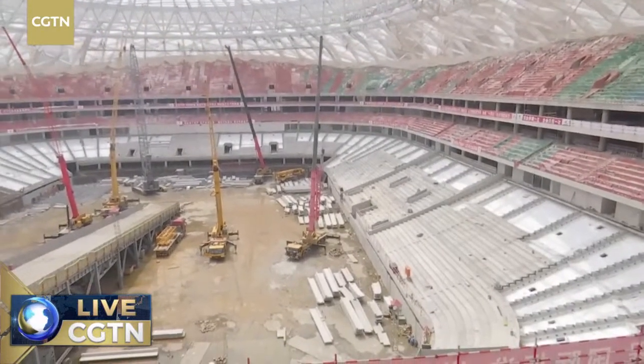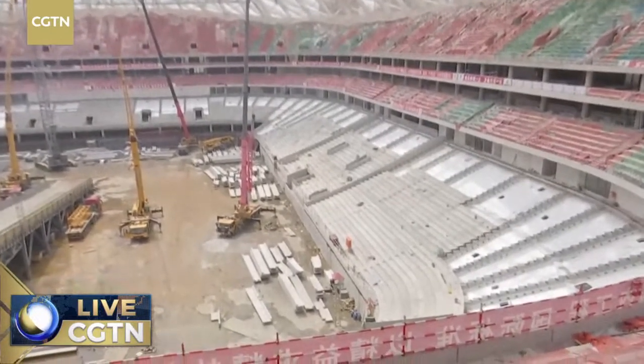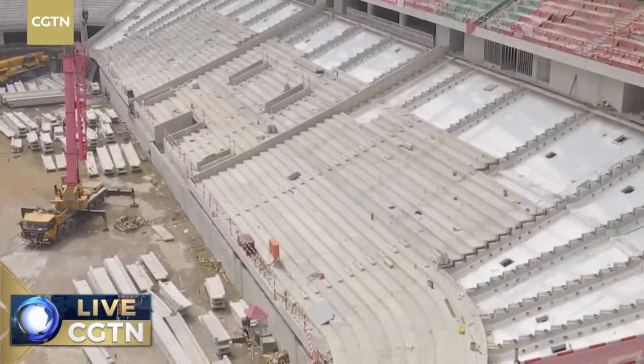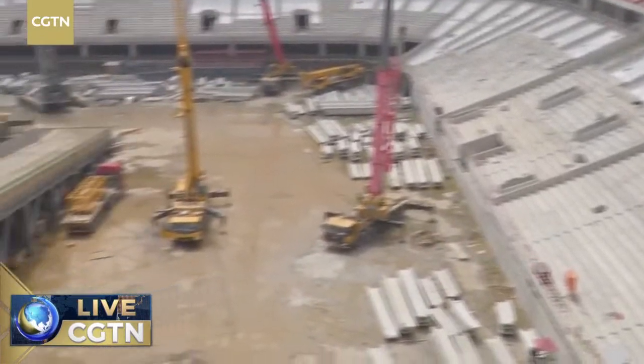And you can see the first floor is definitely also for die-hard fans. Look how close they are to the pitch. When I spoke with one of the managers here in the stadium, they said the first row to the pitch will only be 8 meters. Can you imagine how close that is?